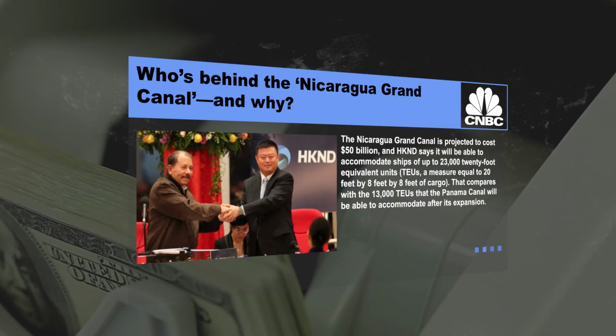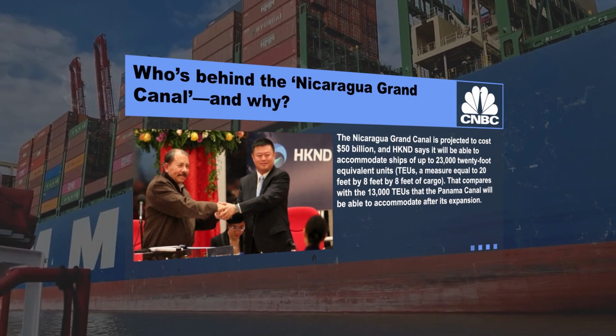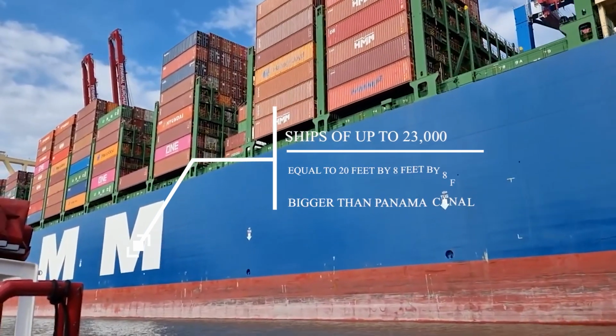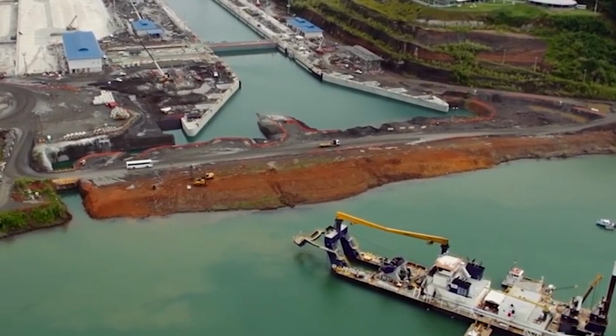HKND said the canal would be able to accommodate ships of up to 23,000 twenty-foot equivalent units, or TEUs, which is a measure equal to 20 feet by 8 feet by 8 feet of cargo. Comparatively, the Panama Canal could only accommodate 13,000 TEUs.